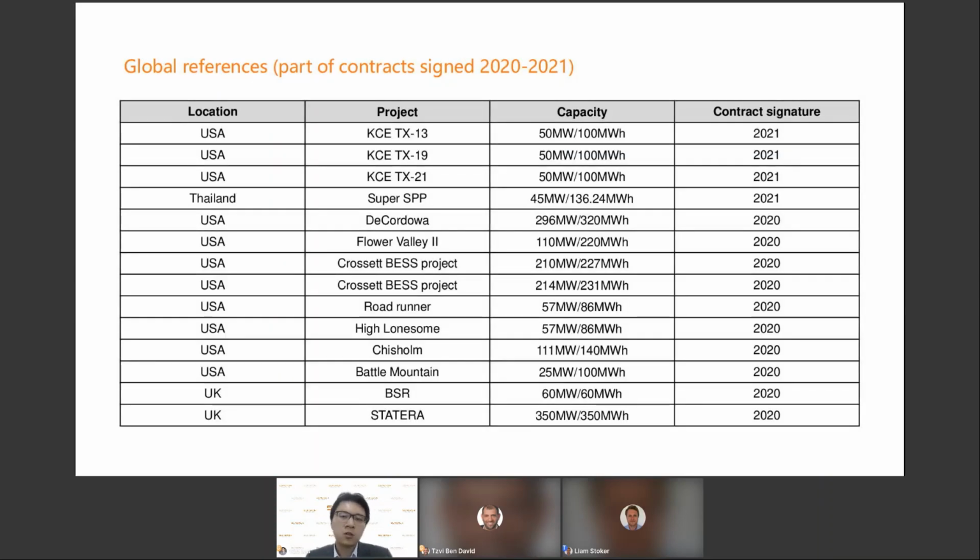Meanwhile, in addition to the nearly 800 megawatt hour projects in Israel just mentioned by Zvi, here is a list of some of the major projects in the USA and the UK for which Sungrow has already signed contracts. Sungrow has many years of experience in global renewable energy projects as one of the largest renewable energy equipment providers in the world. For the project's owner to operate a power station, signing a contract to buy equipment is the easiest thing to do. What matters is the supplier's ability to deliver the equipment, and above that, the most important thing is the plant operation and maintenance at a later stage.